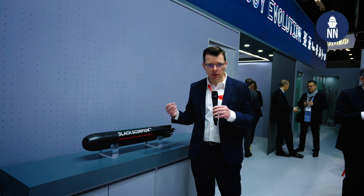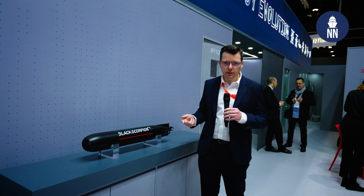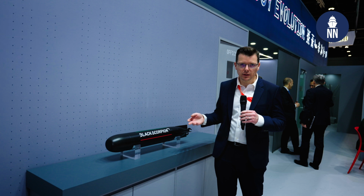It can be deployed from UAVs, from light aircraft, from midget submarines, from UUVs, probably from surface delivery vehicles as well. And Leonardo is basically showcasing it here at the event because they are exploring possible partnerships with the local industries to integrate this system on local platforms.